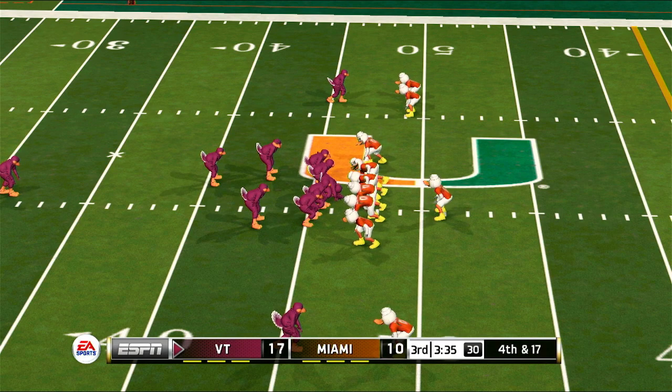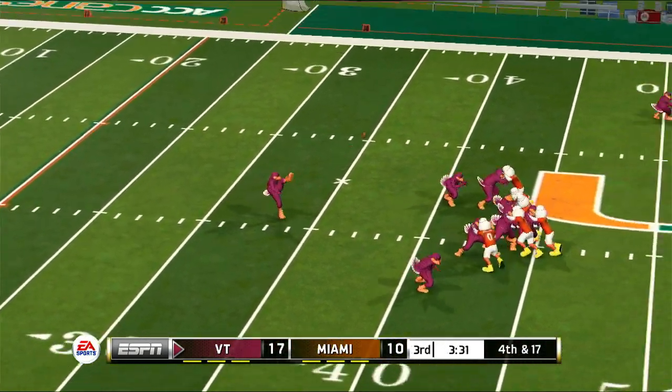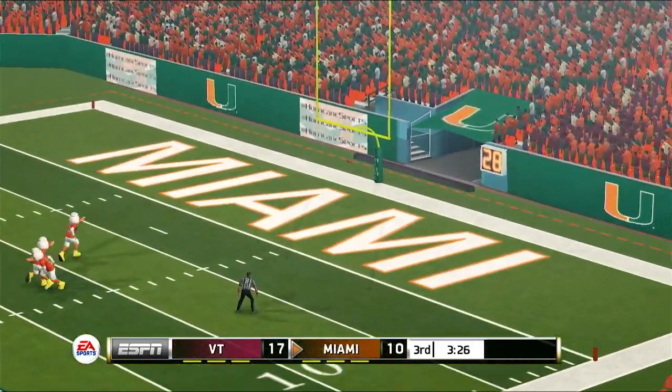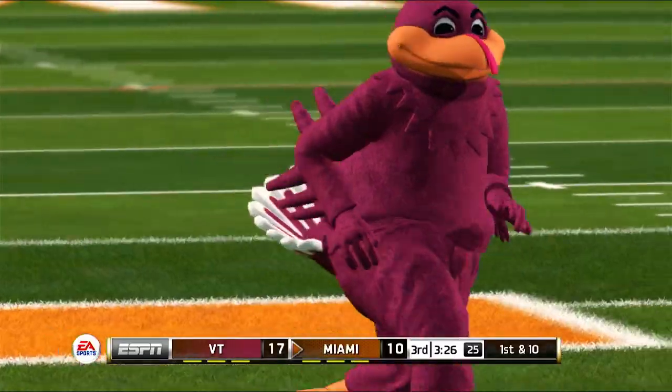Virginia Tech up 7 points. Oh, excellent punt. And it goes into the end zone, down for a touchback.